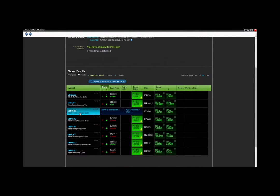Now, first of all, normally I wouldn't have a problem looking at these pound currency pairs here: the pound Australian dollar, pound Canadian dollar, Swiss franc, yen, and the New Zealand dollar and the US dollar. Right now with Brexit, we are looking at a potential reversal on these pairs. So I probably wouldn't be too confident trading those right now. So what I would probably do is look at maybe the US Canadian dollar.